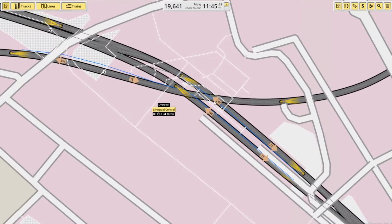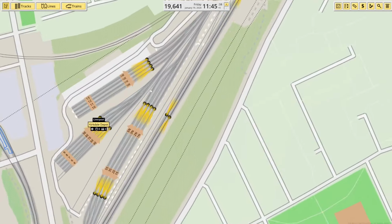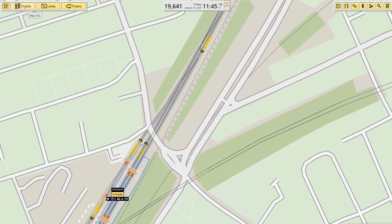But what we're going to be doing first is piping in our new services. So we'll be using Kirkdale Depot here, and I've not built the reversing track. That's what I meant to do.